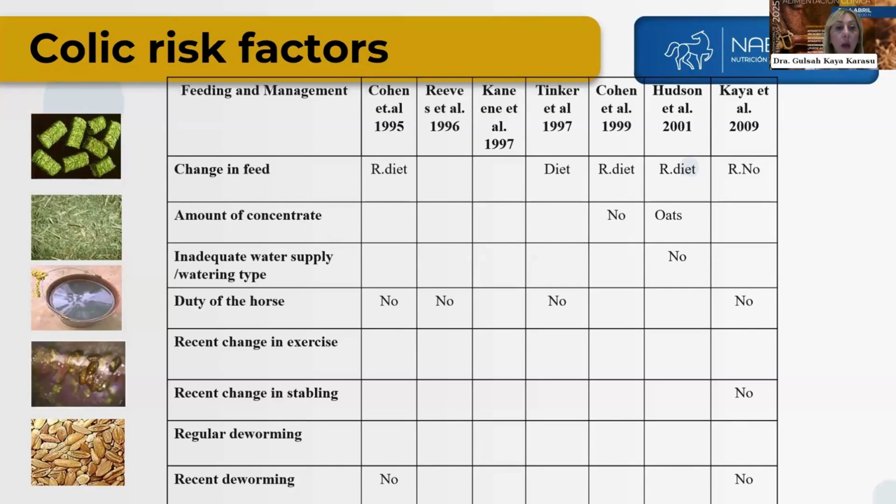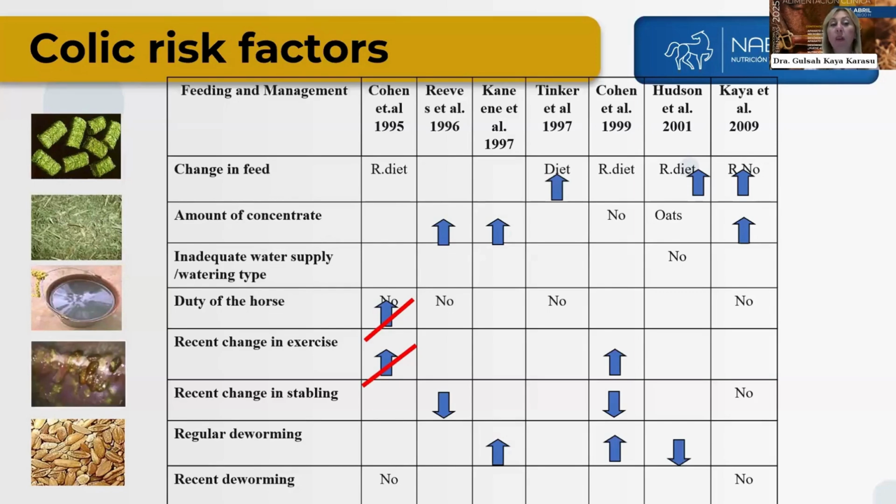So we can talk about inadequate water supply, duty of the horse, recent change in exercise, or recent change in stabling. There are so many different things, and controversial studies that see things differently from each other. So it is very hard to list a definite set of risk factors for colic.